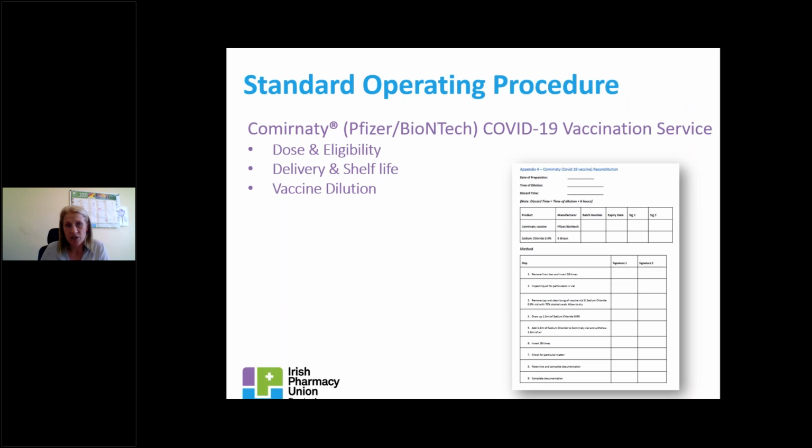So just quickly, I wanted to touch on the SOP for this particular vaccine and how it's slightly different from the Janssen. Now, they're all obviously quite different, but I'm going to look at 3 areas that are really quite different to the Janssen vaccine. We are on version 6 of our Commonality Vaccination SOP template for you to pull down and adapt for your pharmacy. So it's up there, and I will keep that updated as any guidance changes.